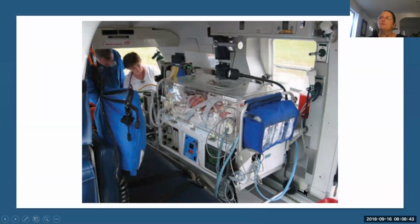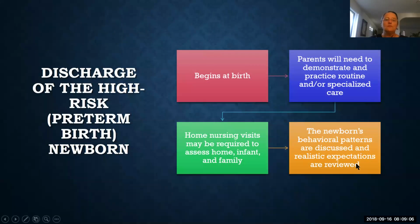I just put this picture in here so I could show you, if we have to transport a baby, they end up going in a transport incubator, and they have a whole team of people that go with them, usually a nurse, a respiratory therapist, a specialized NICU nurse that travel with them. And we do have a NICU transporter here in town where we move babies back and forth between hospitals.